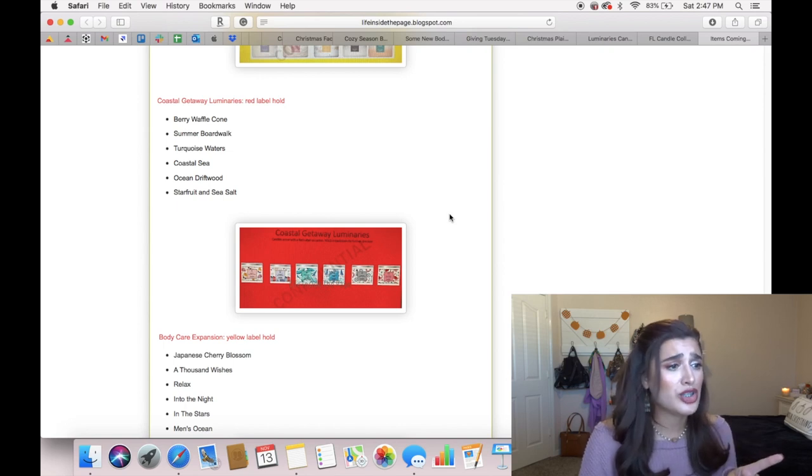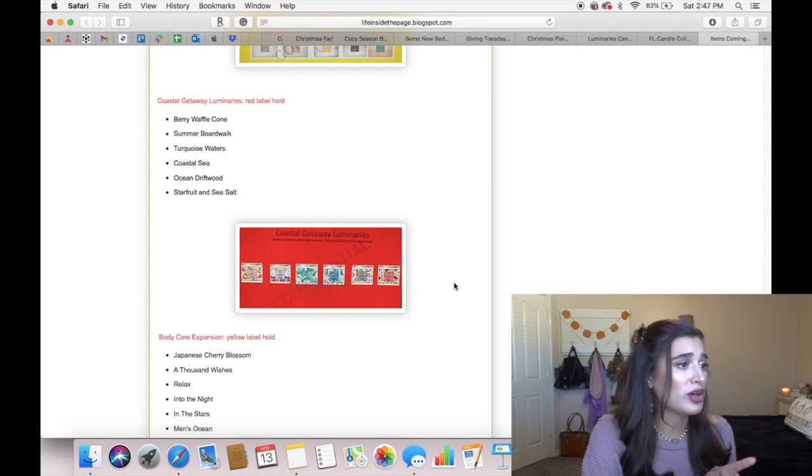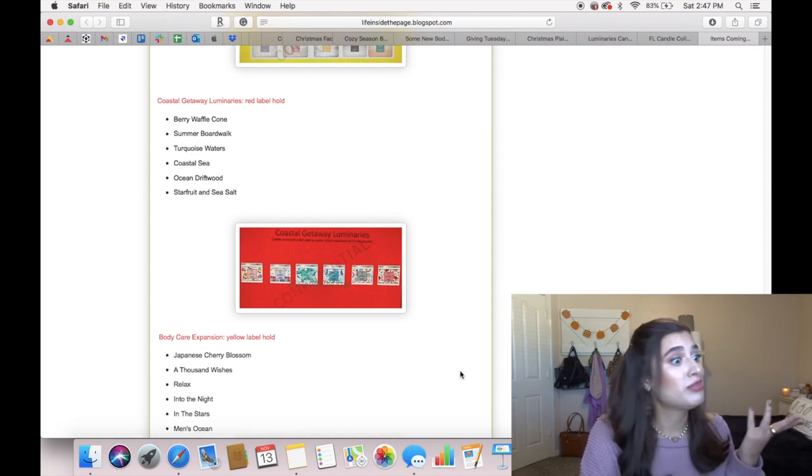I think that last one is new, but this looks like that same packaging that we already had for the summer as far as Berry Waffle Cone and Summer Boardwalk. So that's interesting. But if you guys are into those scents and you just want to pick them up now, that's a great time to do it when the candles are on sale.